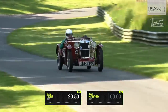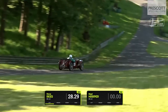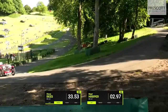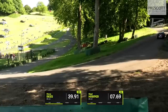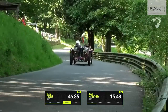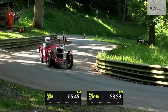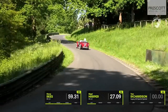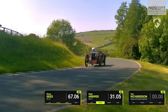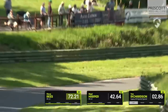Steve Rees is in the MG J2, car number 159. And he is now rounding Ettores. Goes up to Pardon. Round the left-hander. A little bit of understeer possibly as he came round there, but nothing too dramatic. Into midway and on up to the S's. To the line now. Steve does a 72.21.